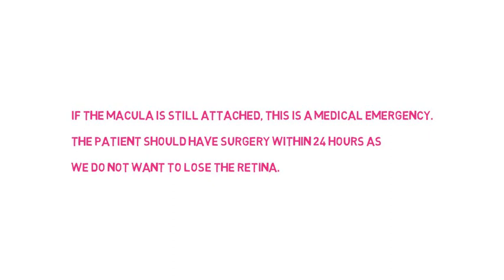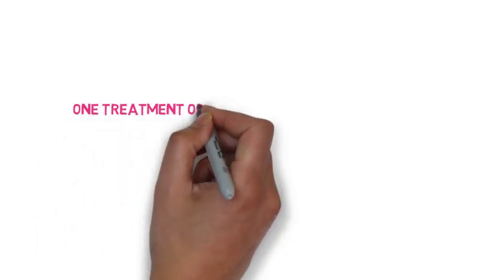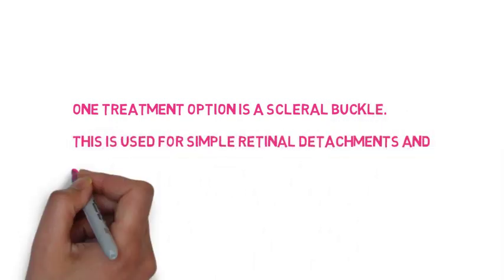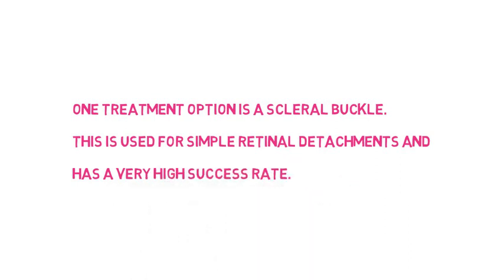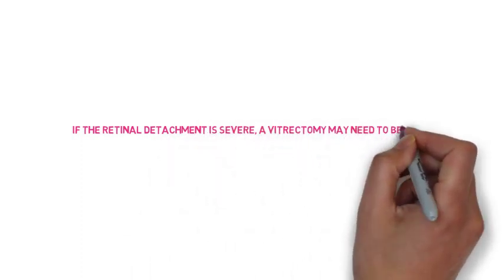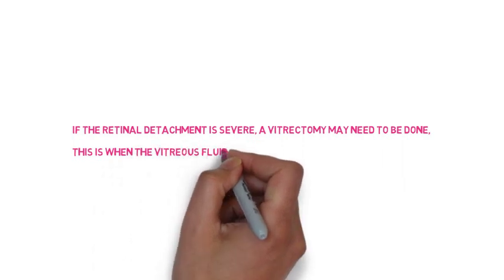The treatments include a scleral buckle, which is like a belt around the eyeball to keep everything tight and together, and it is used for simple retinal detachments and has a very high success rate. A piece of silicone sponge is placed around the outside of the eye and sewn in place. Other treatments include a vitrectomy, where the vitreous from the eye is removed. This may be used in more complex retinal detachments. So that's basically a very short summary of what a retinal detachment is and how it is treated.